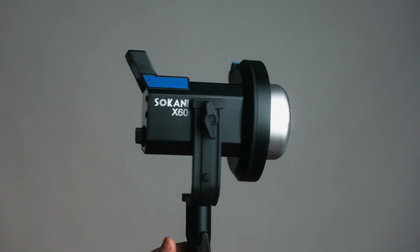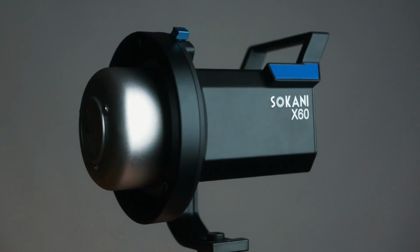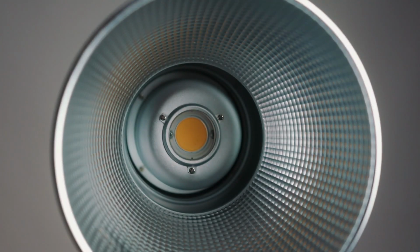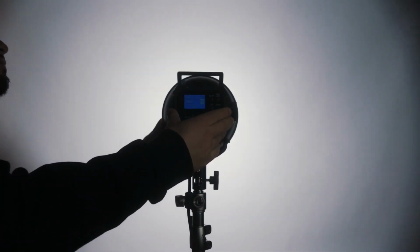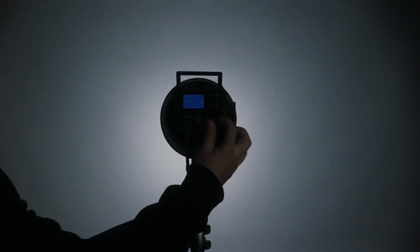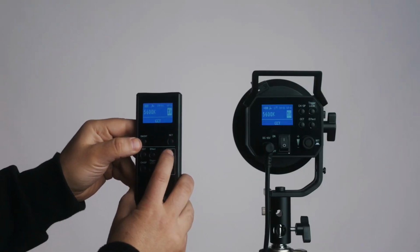The RGB lights are controlled through an iOS or Android compatible app. While using the application, you can choose all sorts of colours with varying shades, giving you the option of customizing your shot or video perfectly. The Sokani X60 offers high brightness and stable illumination with a wide dimming range of 1 to 100%. You can easily view your current settings using the built-in LCD screen on the back of the device.